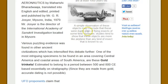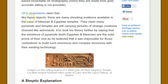It says a simple observation of these objects may conclude that these were duplications of flying insects of some kind. However, studies tend to show these objects are more like airplanes than any kind of insect known to us. And it says various puzzling evidence was found in other ancient civilizations, which has intensified this debate further. One of the most intriguing specimens to be found in an area covering Central America and coastal areas of South America are these gold trinkets, estimated to belong to a period between 500 and 800 CE, based essentially on stratigraphy. Since they are made from gold, unfortunately, accurate dating is not possible. Then it goes on with the UFO stuff.